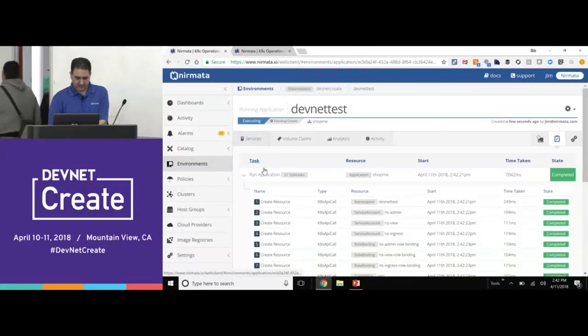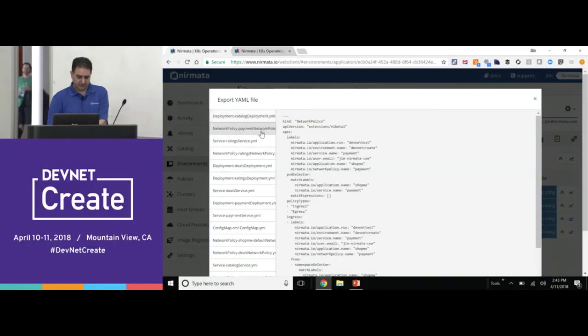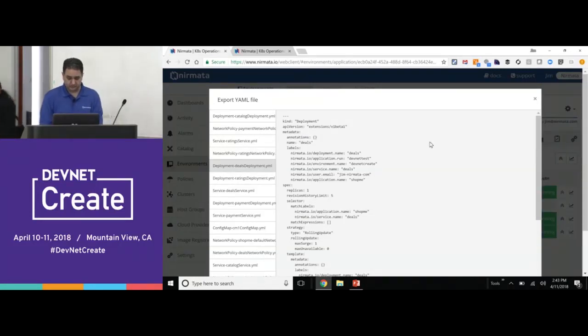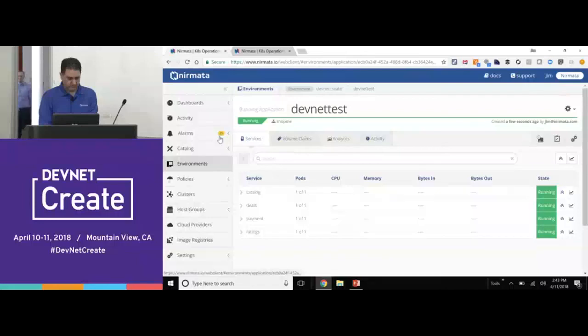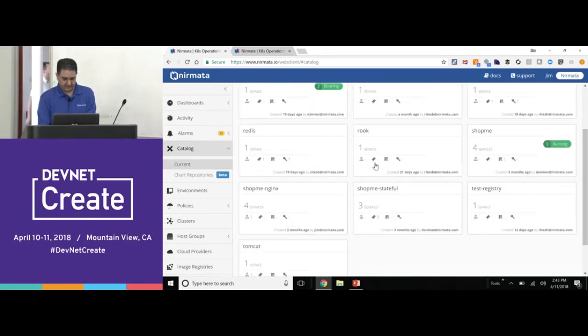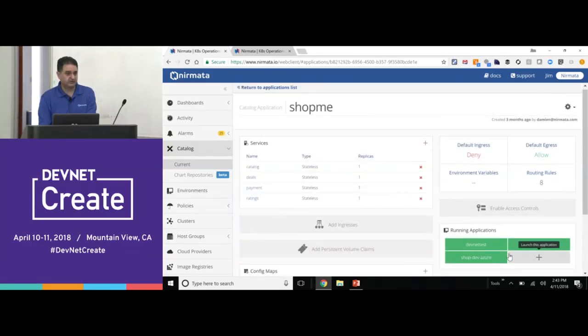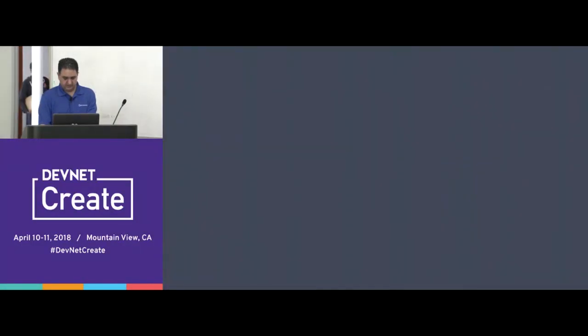And in fact, if I want to export this, just for kicks, we'll see what this simple application looks like if I export it as YAML. So if I export this as YAML, these are all the manifests underneath that got created for me. And I can show you how this application was modeled in Nirmata. If we go back into our catalog, you can pull in applications through a Helm catalog, or you can model them from scratch over here. The application that we deployed was this one with 4 different services, and you see it's running in these particular environments. All right, so let's quickly summarize and wrap up.